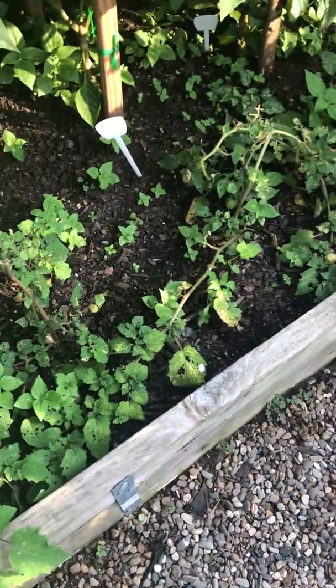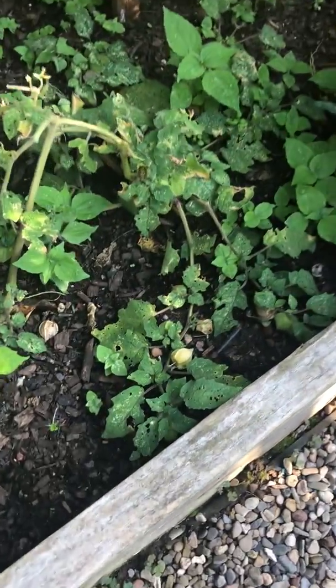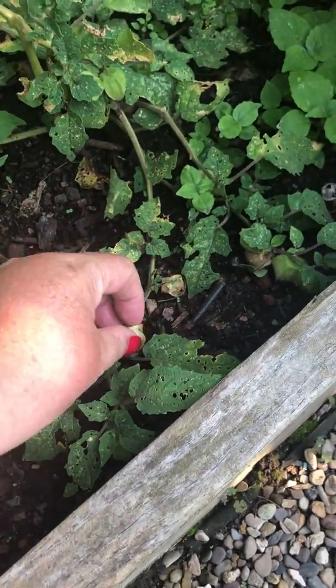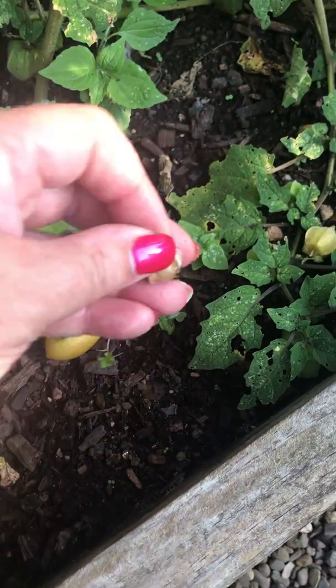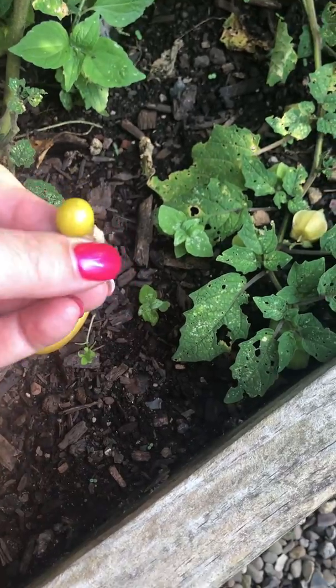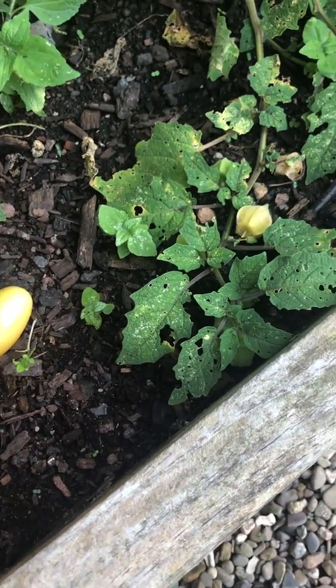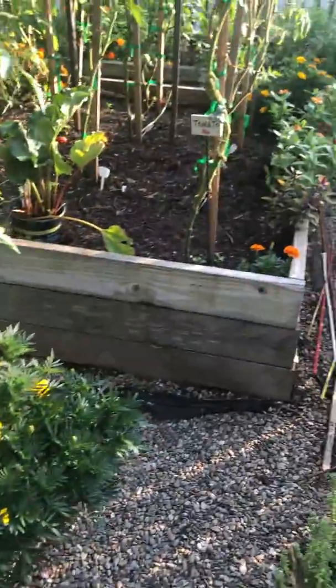And then this year was not a good year for ground cherries. We absolutely love them. Well, I say we, I mean me and the chickens. Mark doesn't care for them. But if you've never had a ground cherry, it's a little paper that you peel back. Tastes so sweet and delicious, and I love them. I grow them just to eat as a snack in the garden.